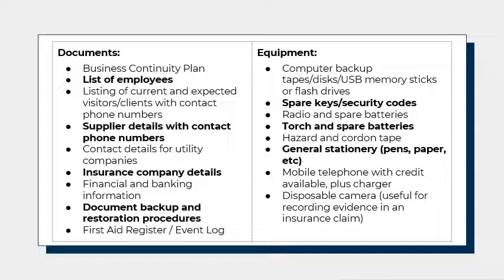Once you've decided and you've packed your Go kit, make sure that you consider carefully where your Go kit's located. It may be, if you're a large property or a large experience, that you may need multiple Go packs so that staff on different ends of the building or property can access those in a time of crisis.